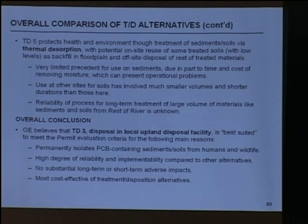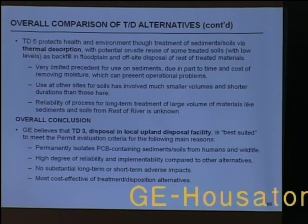And finally, for TD5, it would also provide protection of human health and the environment through treatment with potential on-site reuse for some of the material as backfill in the floodplain and off-site disposal of the rest of the material. There's very limited precedent for use on sediments, due in part, as I mentioned, to the time or cost to drive the water out of the materials. Use at other sites has mainly been on soils and smaller volumes, and for the reliability of the process over the long term, there's just no precedent to compare this to.